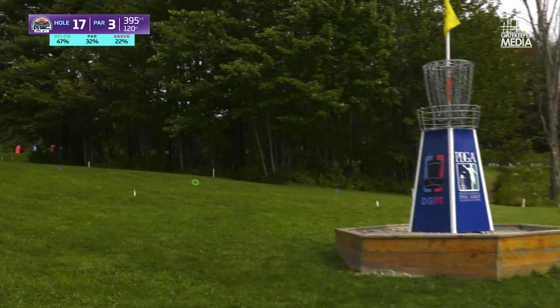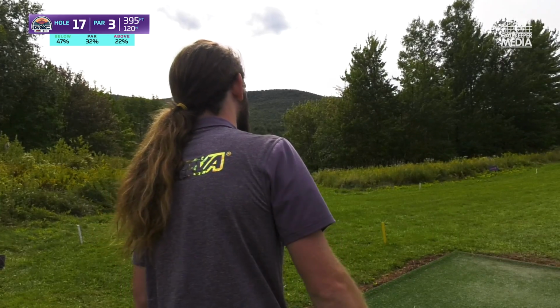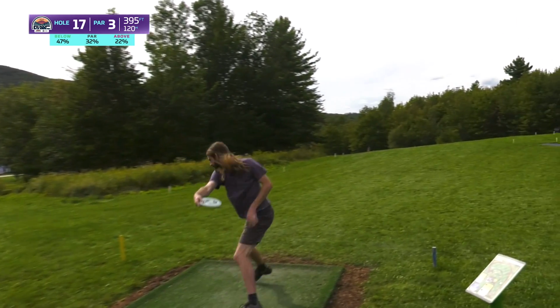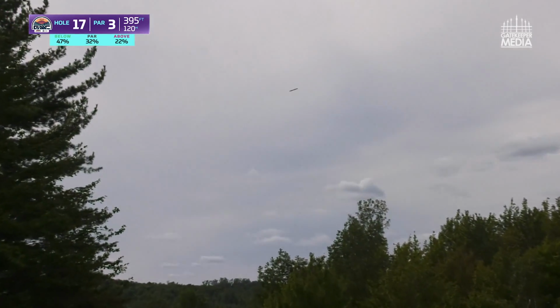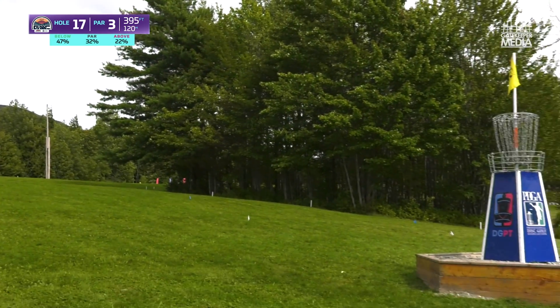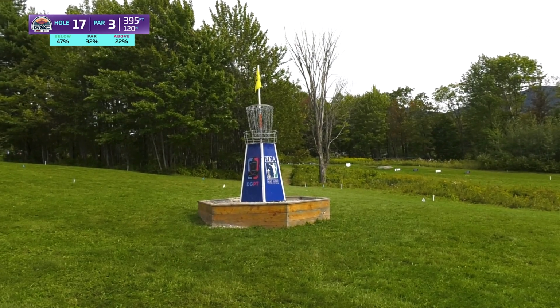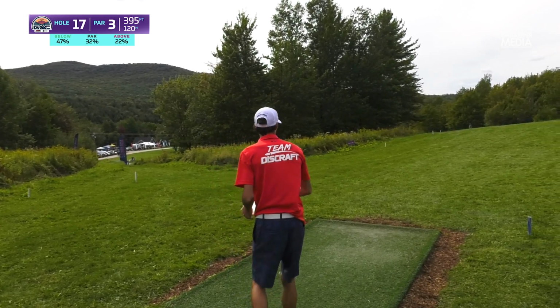Rick with a big slip. Still going to work out. Nico's kind of chirping at him about it. James throwing it, and that's gliding kind of more than the spike. Hopefully the sit's nice. It's a kind of slower disc too, I guess. Yeah, and should be about circle's edge, maybe a little bit closer. Yeah, probably just outside the circle.